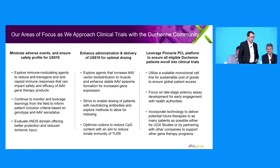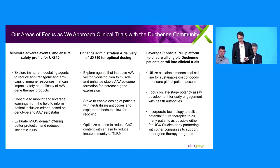So today, I'll briefly introduce UX810 and talk about our areas of focus as we approach clinical trials with the Duchenne community. So as you've heard, we're utilizing AAV, we're delivering a microdystrophin. Actually, the microdystrophin is licensed from Solid Biosciences in terms of the construct design.